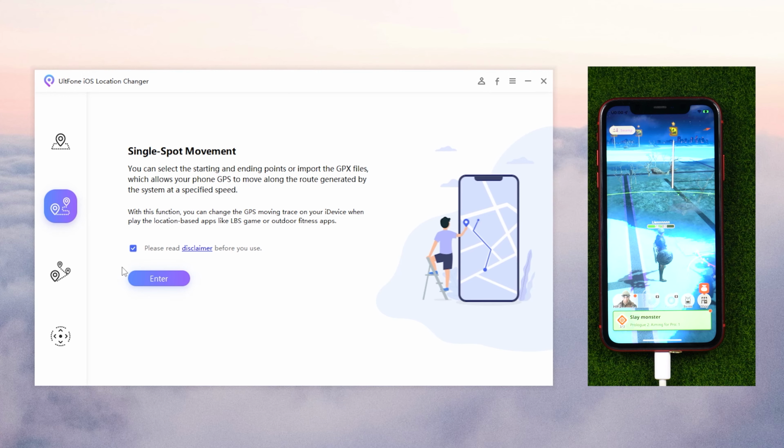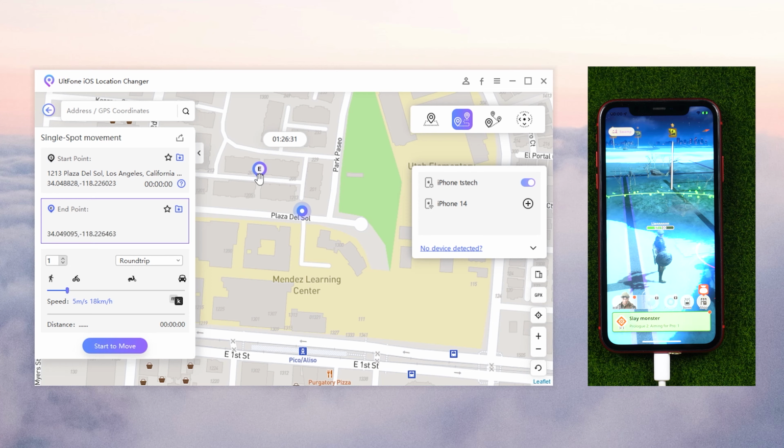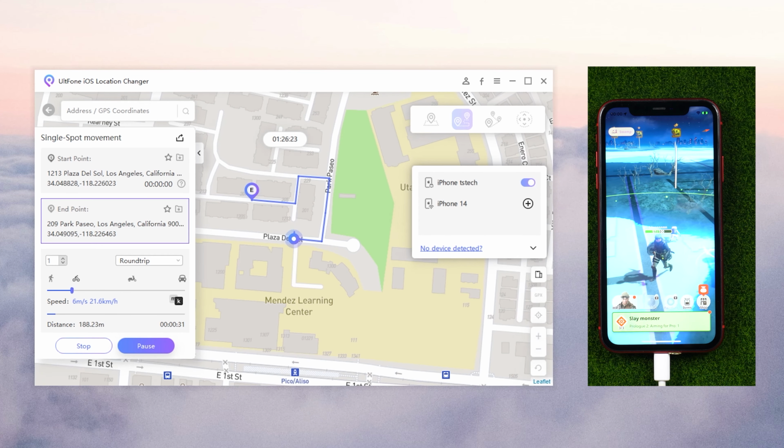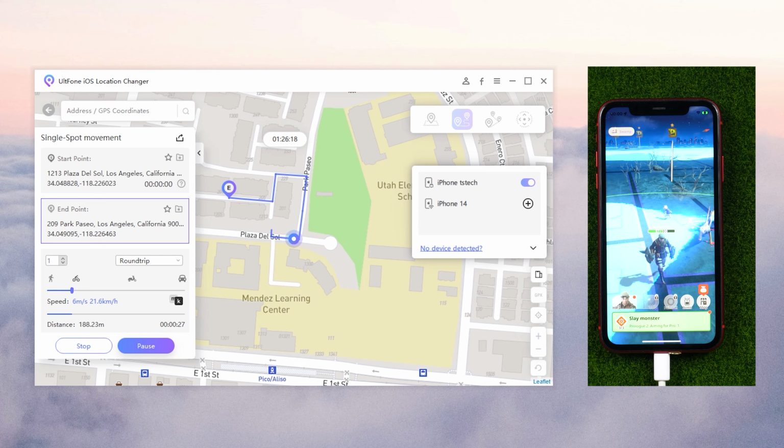Feature 2. Single spot movement. Select the start and end points. Alt Phone iOS Location Changer will automatically plan and generate a route, and let the phone's GPS positioning move along the route at a specified speed. You can adjust it according to your preference. It's so easy, go and try it.